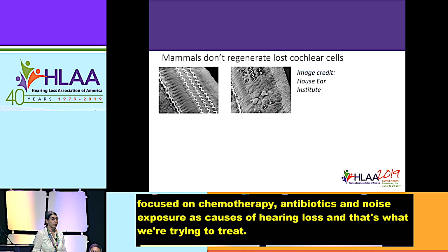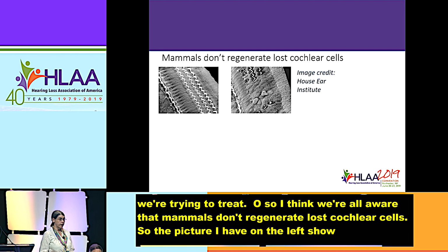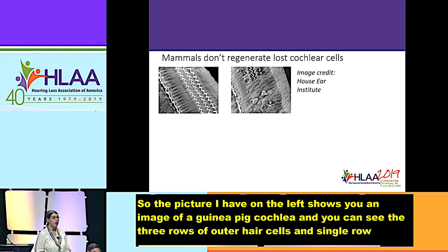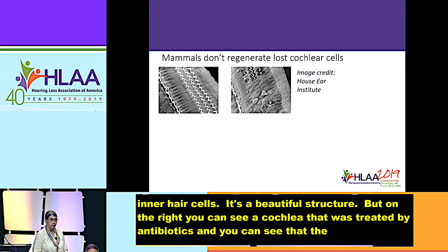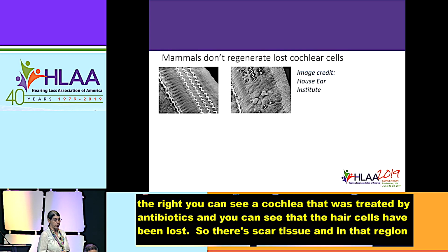So I think we're all aware that mammals don't regenerate lost cochlear cells. And so the picture that I have on the left shows you an image of a guinea pig cochlea, and you can see the 3 rows of outer hair cells and the single row of inner hair cells. It's a beautiful structure. But on the right, you can see a cochlea from an animal that was treated with antibiotics, and you can see that the hair cells have been lost. So there's scar tissue, and in that region, there's not going to be any amplification of sound. And so it's going to be very difficult for the ear to detect sound.